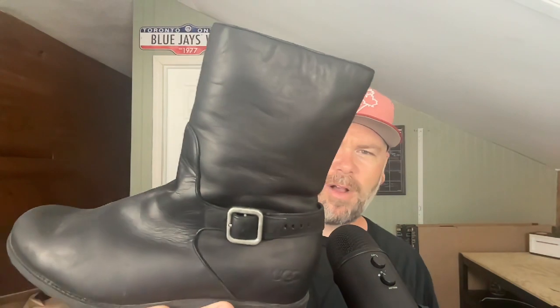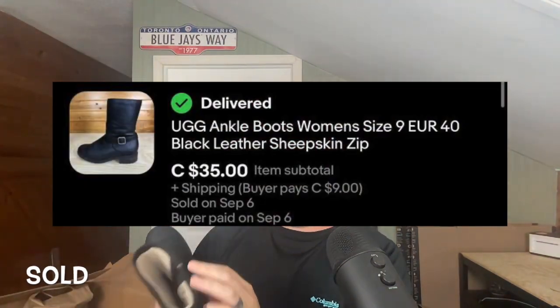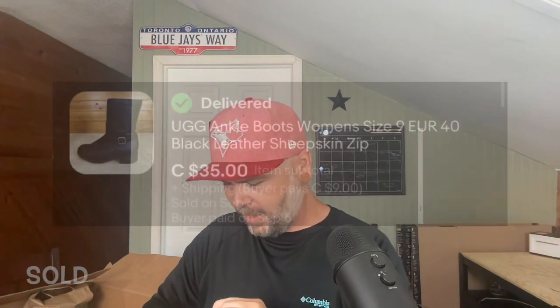Yeah. So a pair of Ugg boots. Condition-wise, these are in really good condition. There are some scuffs on the toes and stuff. I'm just going to clean them up with a leather conditioner. They are women's size. Let's take a look. I don't even think I really looked what size these were, but I knew they were a decent size. Women's size 9. So let's not tell my wife because they're her size.